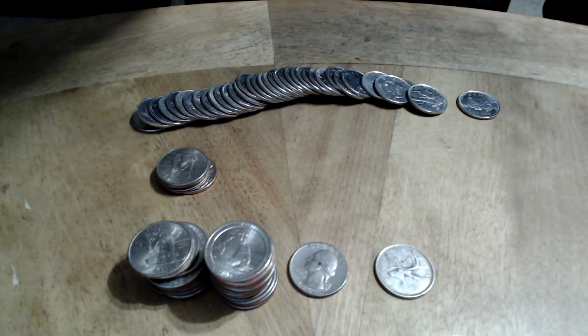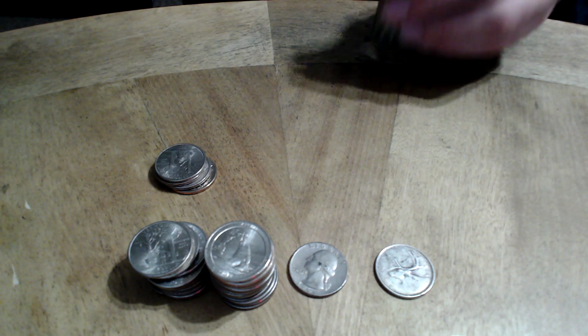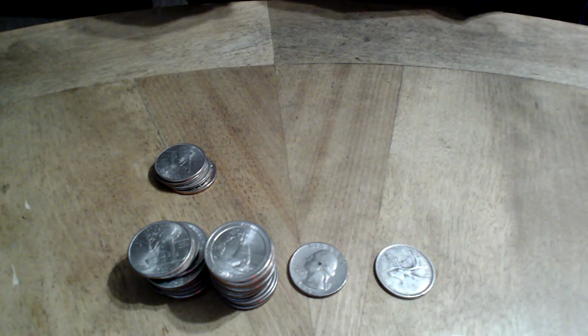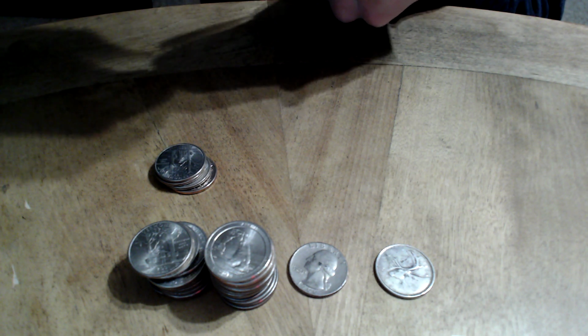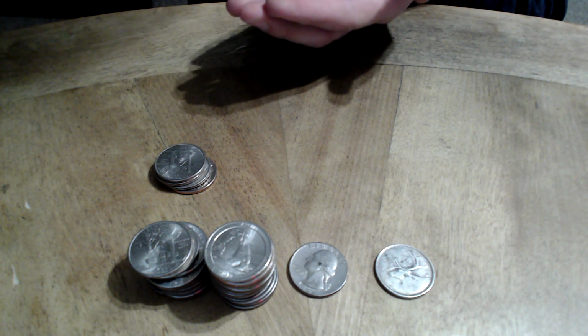I'm going to go through these quarters and then I'll bring you in on the dimes. Let's start out with the first roll and see what we will find. I'm feeling a little optimistic for dimes. I always feel optimistic for dimes. It's the last go-to coin I go for if I'm looking for silver.